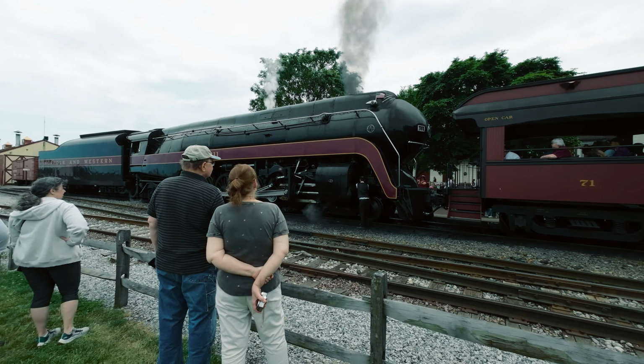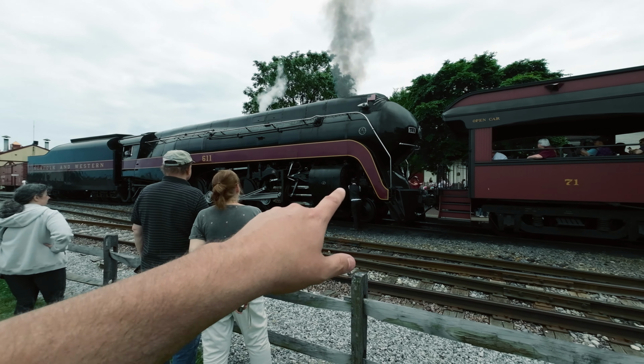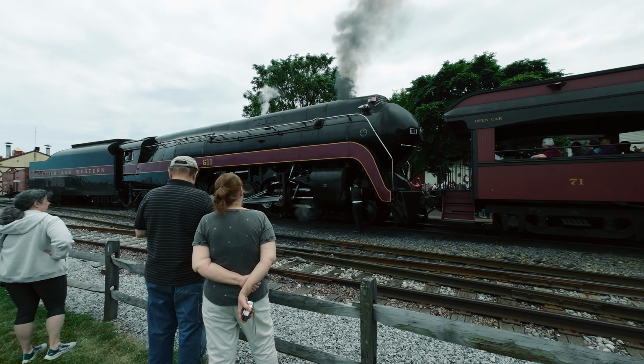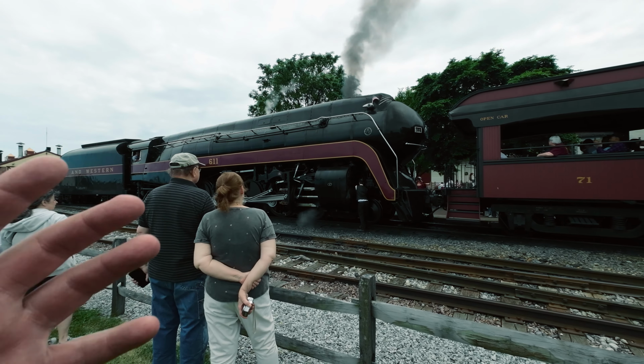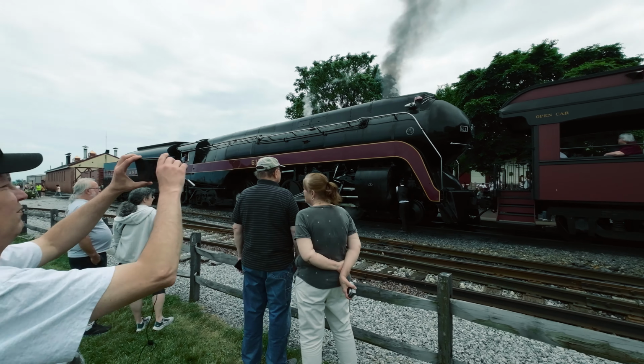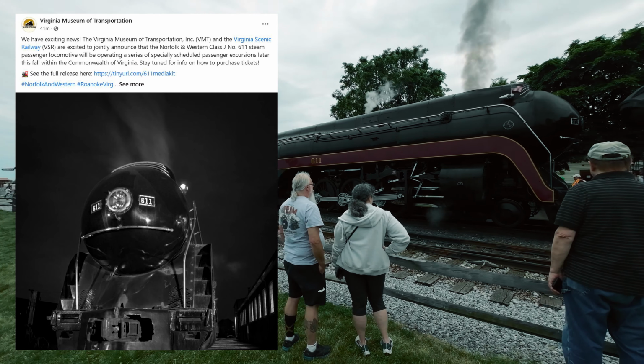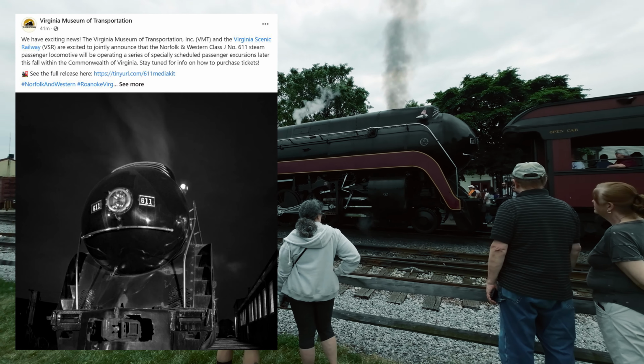But yeah, this is pretty special. Like I said earlier, she's going back to Virginia here. I want to see either this coming week or next week, they are going to be releasing some kind of statement regarding 611. I'm not sure what they have planned for it.